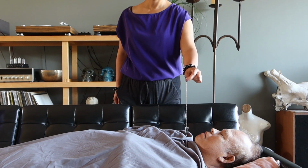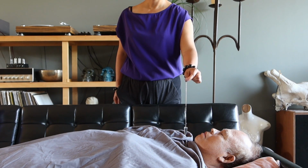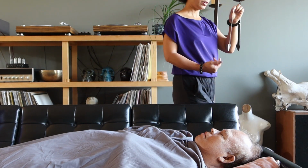The way you should interpret the pendulum movements is from your viewpoint rather than the client's. So if the pendulum is moving in a clockwise motion as you look down, that means it is moving clockwise rather than counterclockwise, which the client would see if they opened their eyes.